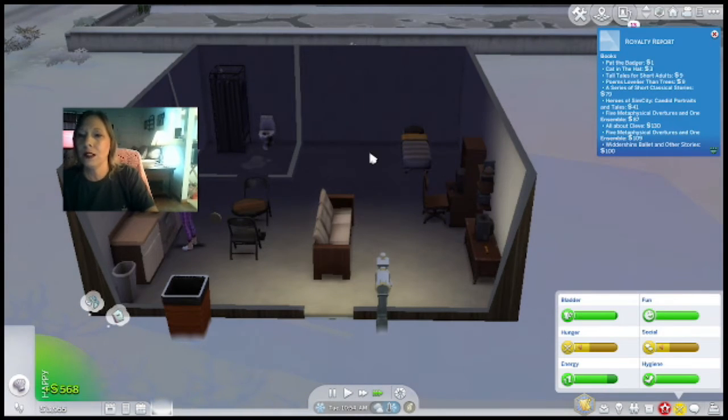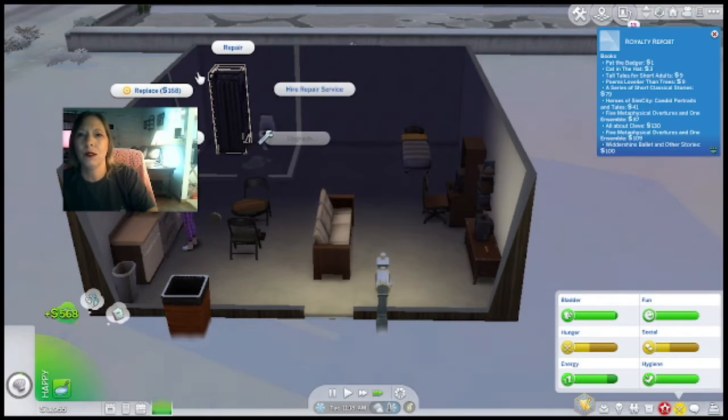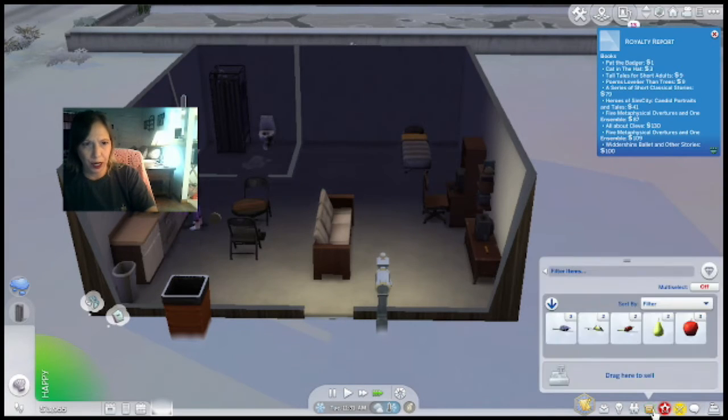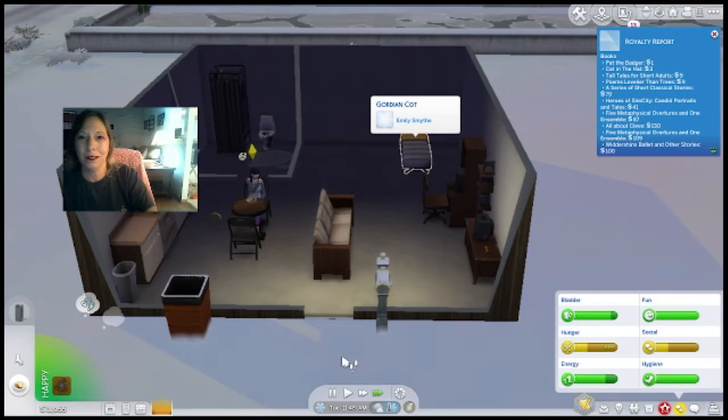Okay, so 568 simoleons she got for today for her bucks. Oh, what the heck happened here? Oh, it's broken. All right, well, you know what? We'll just fix it. She's got the honey. We'll just fix it, repair. Whatever. And then we're going to clean it up, and then we're going to go ahead and take her because we can't have no hot mess. Her spotlight is fading. Oh, well. I'm so excited because now she can start doing her garden.